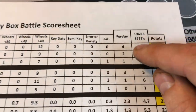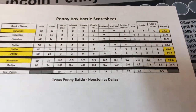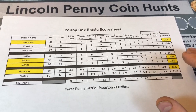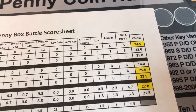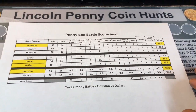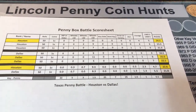Or if I had gotten foreigns, my 4 to his 7 hurt as well. At the end of the day, though, the boxes were very similar. Not the best boxes hunted for a series, but then again, because they're both Texas boxes, they scored similarly. It's a bummer that Dallas didn't beat Houston in this 3-box battle, but really, no one got defeated because it was a fun hunt and they were close races.